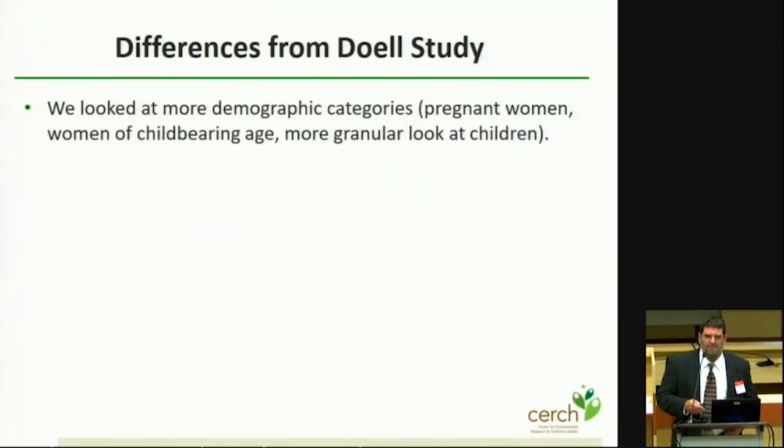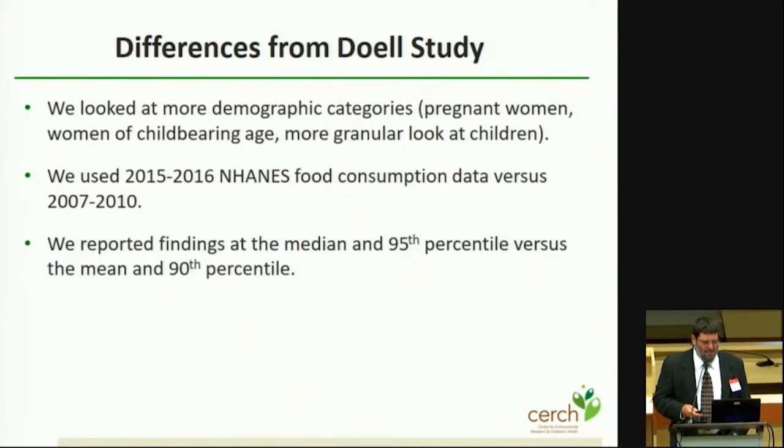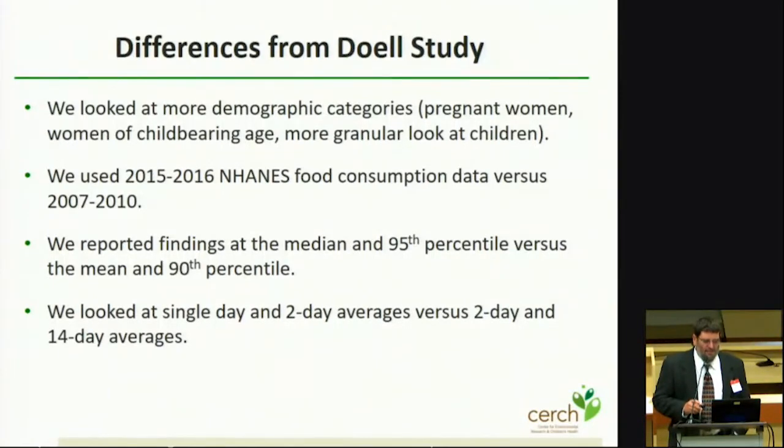I want to point out some differences with the information that was just presented by Dr. Doell. One that I just touched on, we looked at more demographic categories, i.e. pregnant women, and then the finer resolution of children. We used the 2015-2016 NHANES food consumption data versus information from 2007 and 2010. We reported findings at the median and 95th percentile versus the mean and 90th percentile, so we used some typical percentile distributions. And we also looked at single day and 2-day averages versus the 2-day and 14-day averages that were examined in Dr. Doell's study. So we're looking at a much shorter time frame.